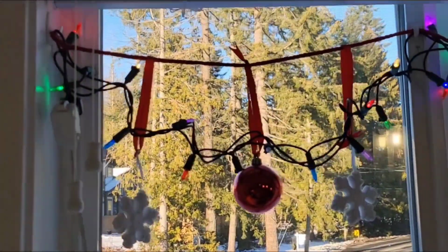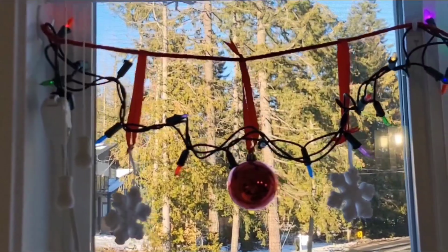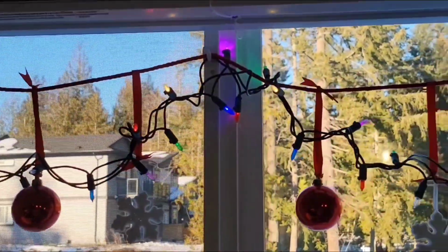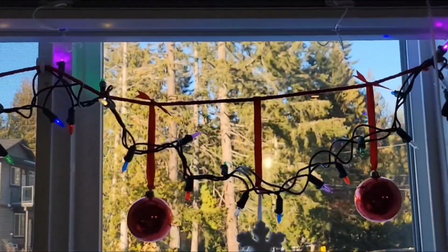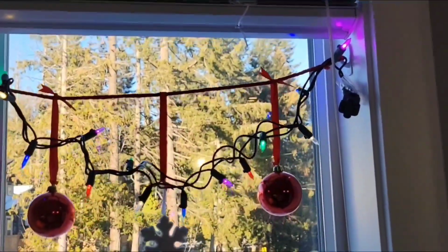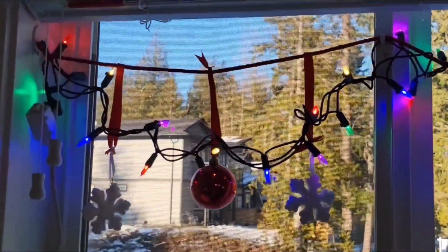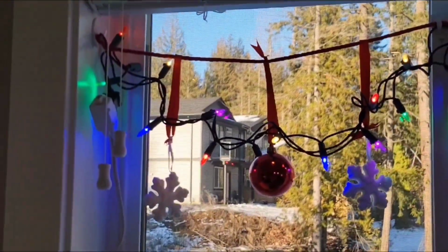And then up here, I know it's daytime. I'll take a picture of this when it gets dark out as well. But I've got Christmas lights going across here. And little balls hanging down and snowflakes. So there's that.